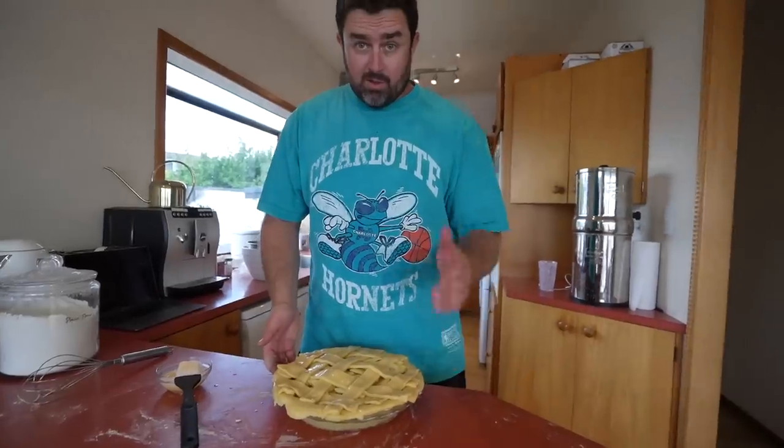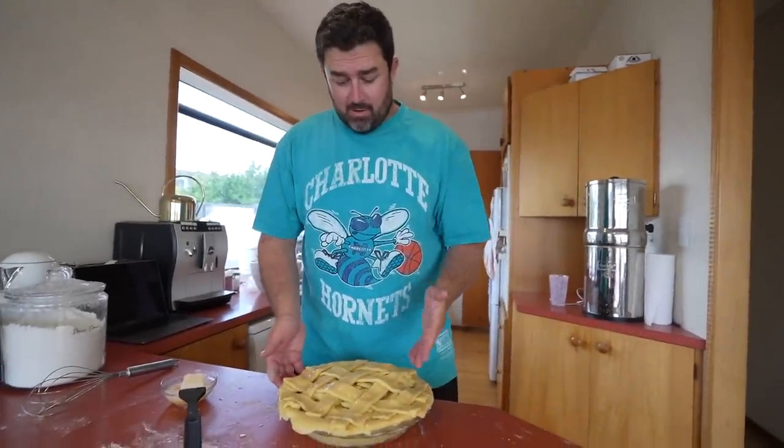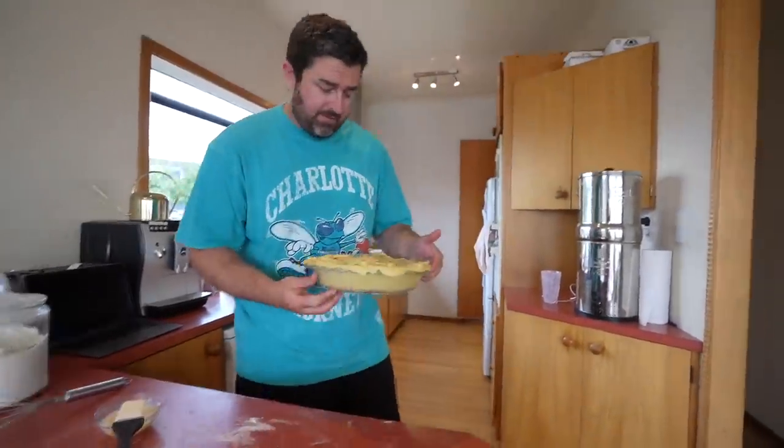Okay, so all the preparation has been done and we're about to chuck the apple pie in the oven.